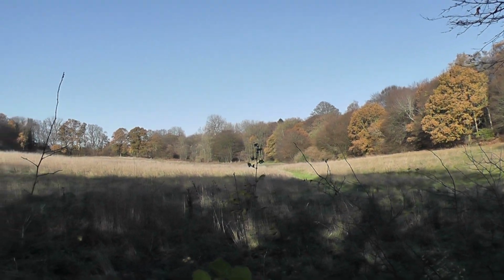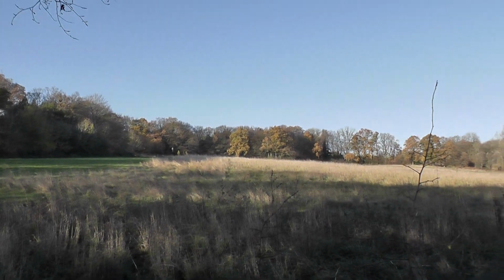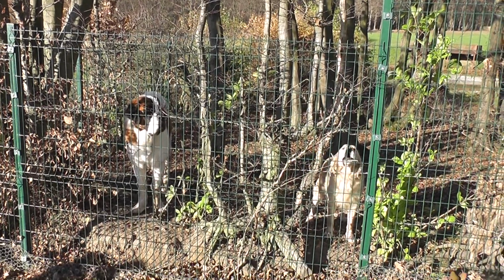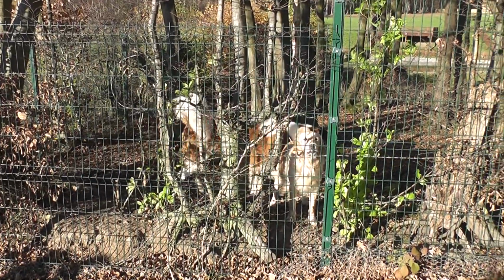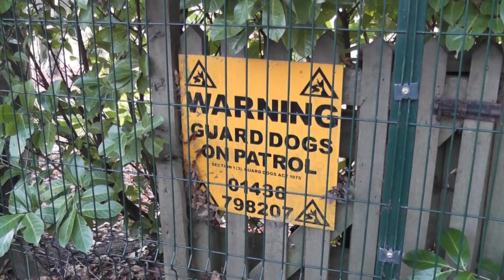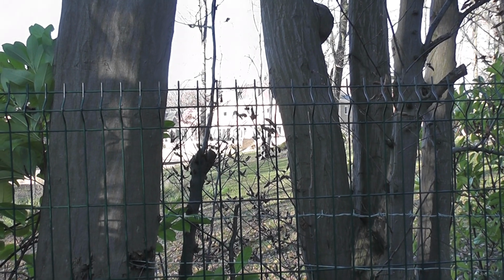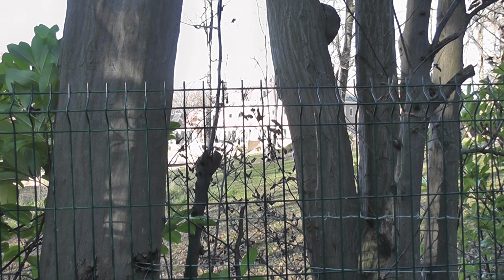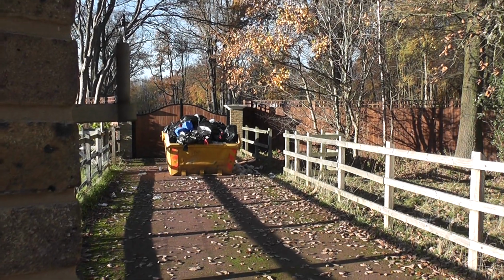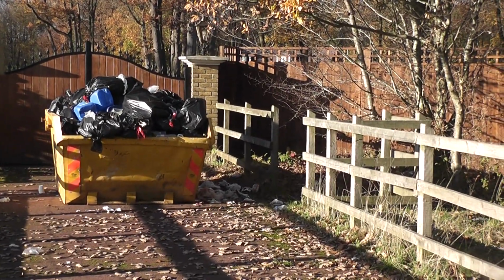Quite a decent vista here. Bit over the top. I would say so. Somebody there with a very large residence, probably got very large cars, very large dogs. So these same sort of people want to come out in the countryside, yet they pile it up with rubbish. Getting blown all over the shop.